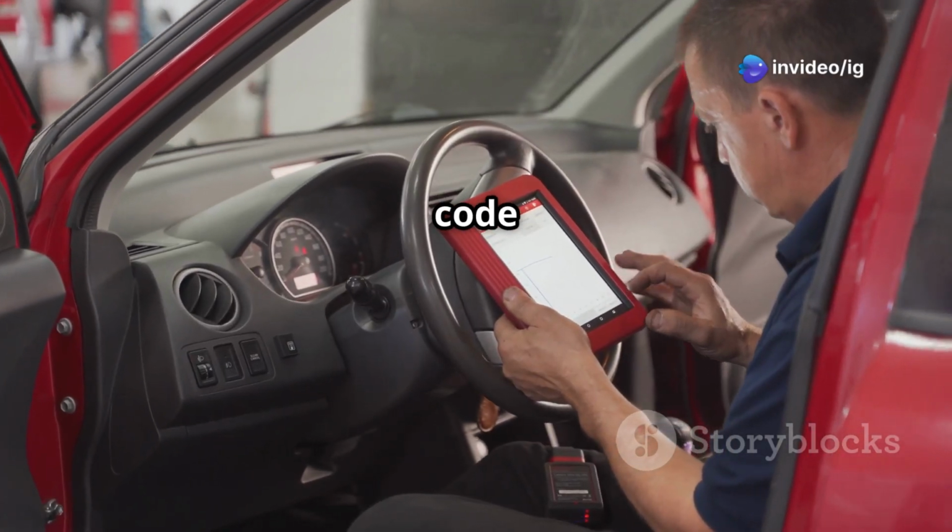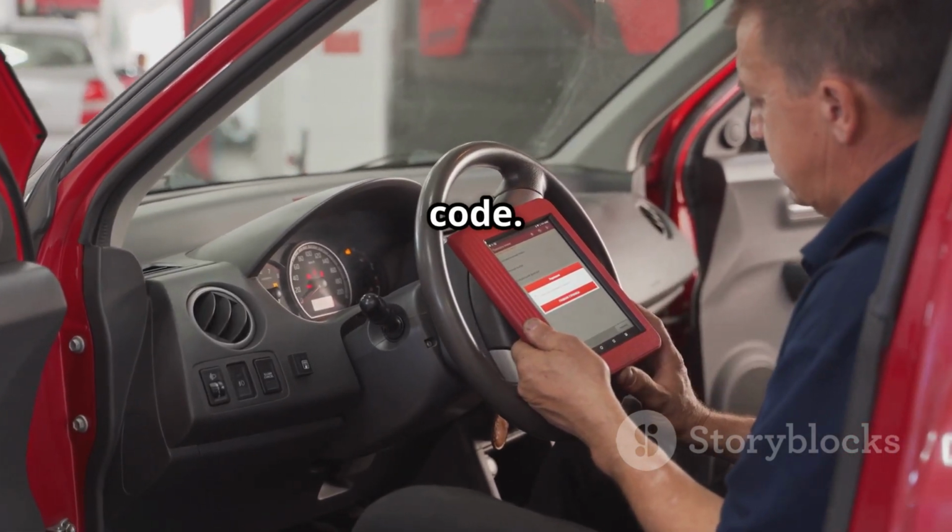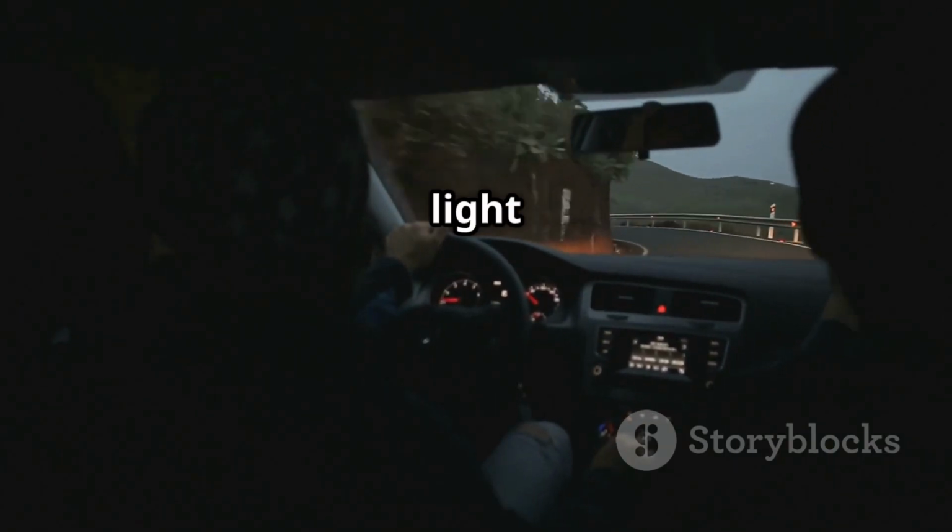Finally, reset the code and test drive. Use an OBD-II scanner to clear the P0114 code. Drive the car and monitor if the check engine light comes back.